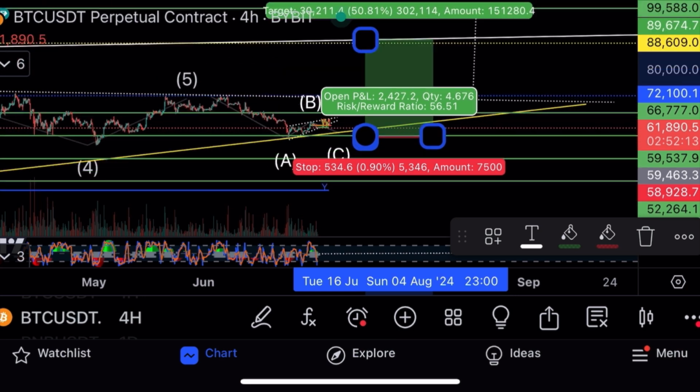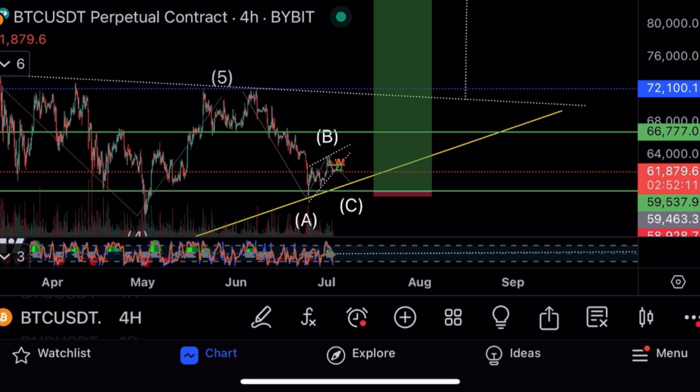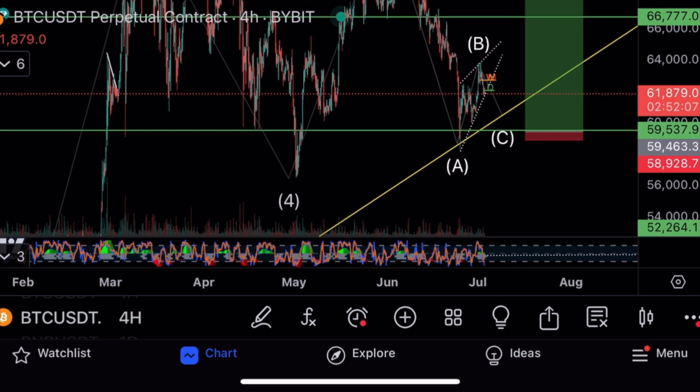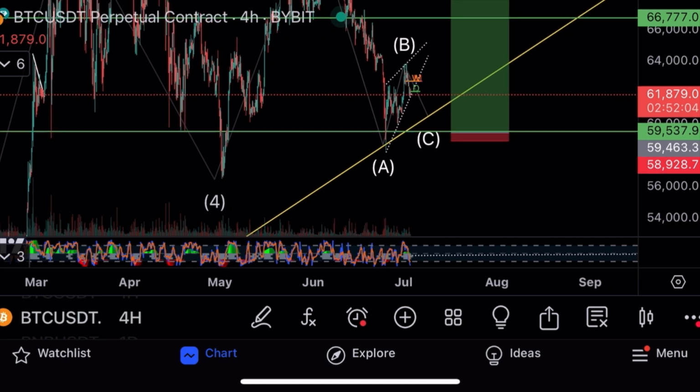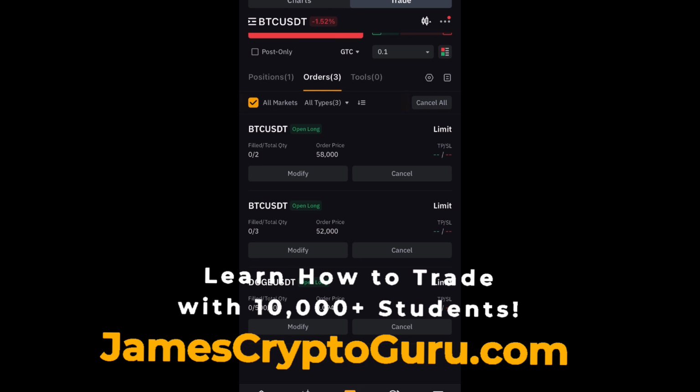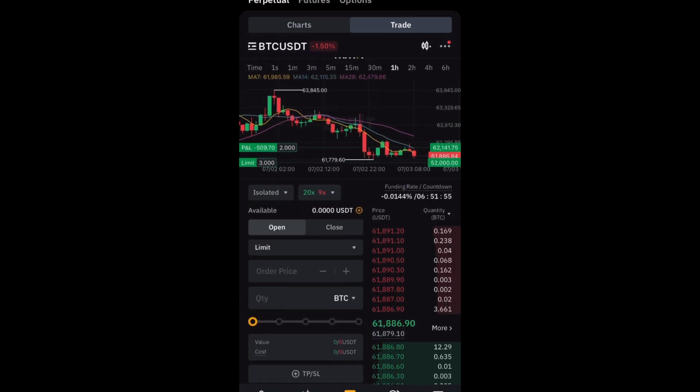With 10x leverage, it's $300,000 profit. That's the trade I would take on Bitcoin at 59,463. And right now I'm currently in. I've got 58, 52, and $500,000 Doge at 0.09.